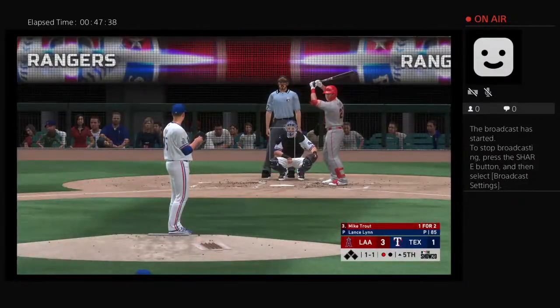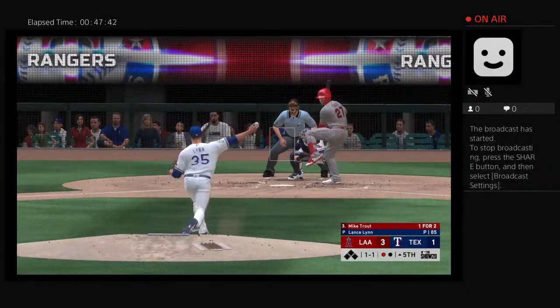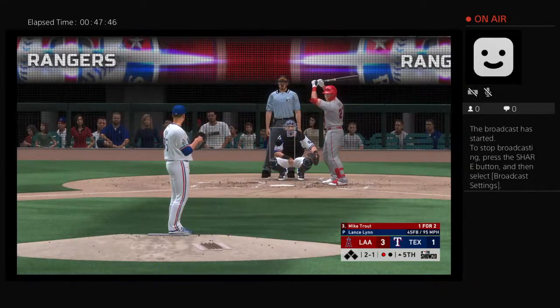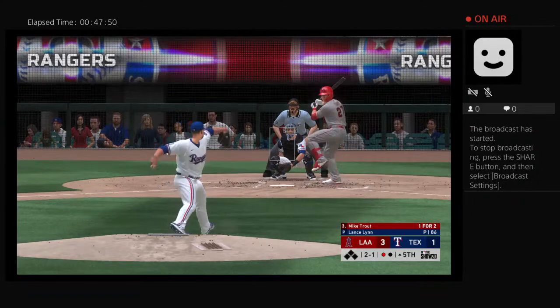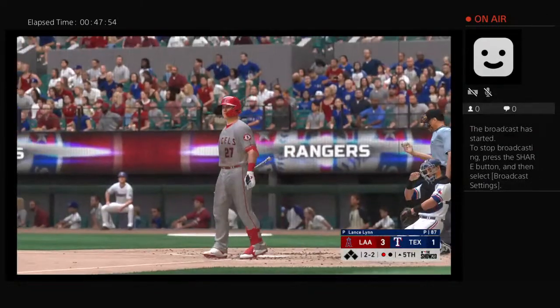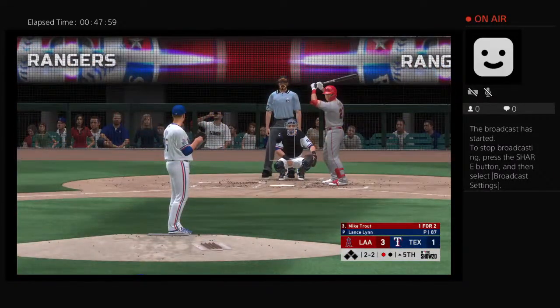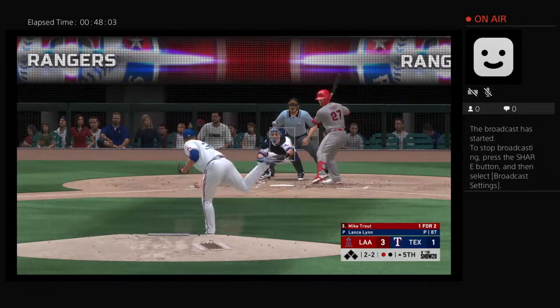Turned on that one and crushed it. Just pulled it a little foul. Lifted down the line in left. And no one will get this one. Full count. 3 balls and 2 strikes to the Angels center fielder.